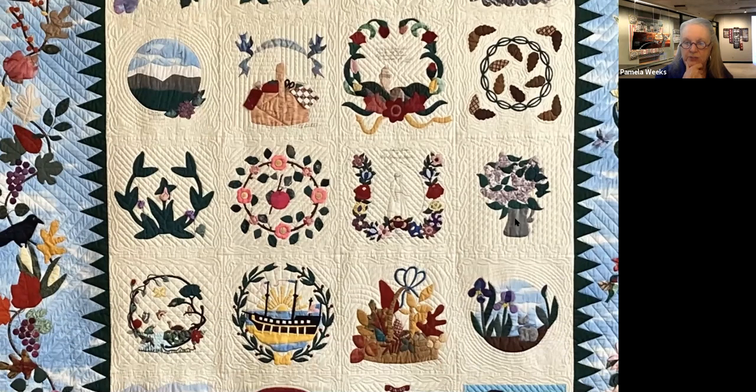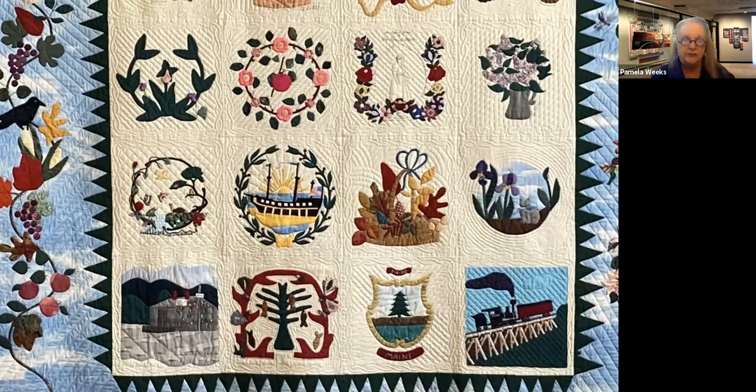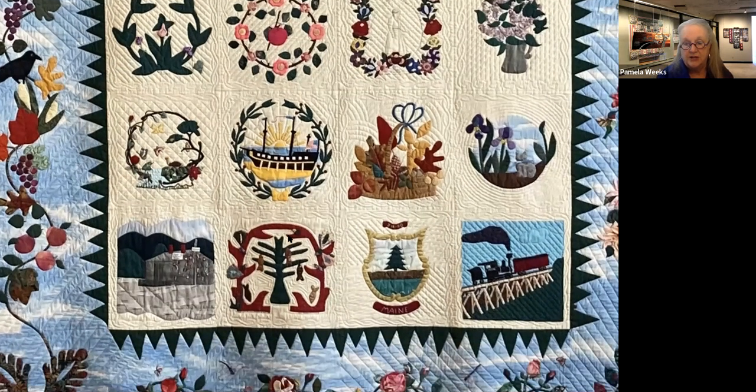And I'm pretty sure that's a depiction of Celia Thaxter to the left of that block. And then in the next row down, the second block from the left is the New Hampshire state seal. It's a ship with the sun rising behind it. And the Maine state seal is the pine tree. And then our Mount Washington Cog Railway goes from the base of the mountain to the 6,000-foot summit. And it's a wonderful way to spend a summer afternoon.